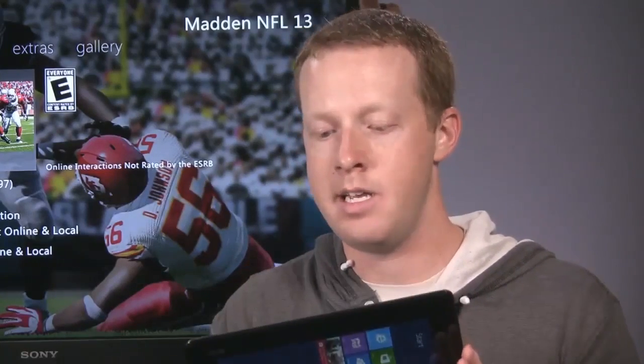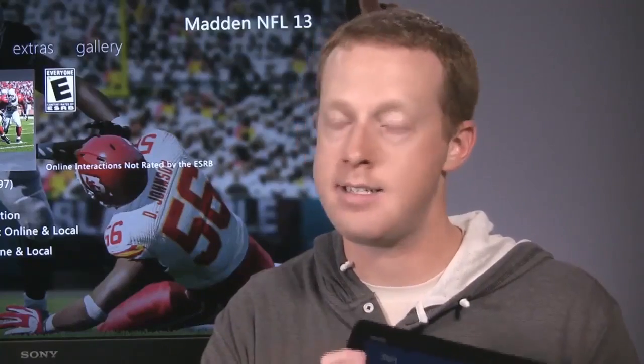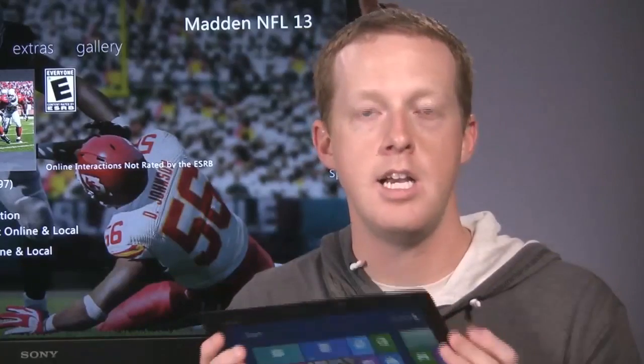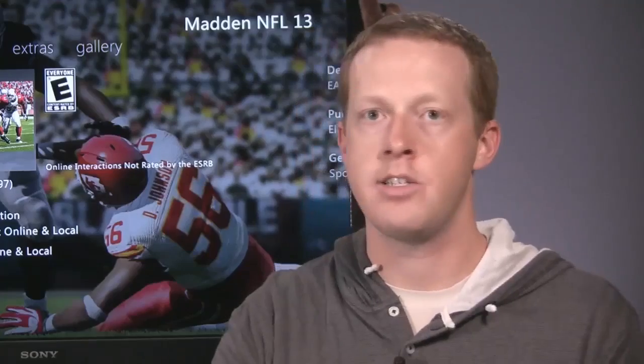So how does this differ from what the Surface does? How does this differ from the iPad? Obviously, the application ecosystem is completely different. It has its highs, it has its lows. The Windows operating system on this is going to be one of its highs, but the lack of the huge amount of applications that you get in iOS platforms is obviously going to be a detriment to this. The dock is a great addition.